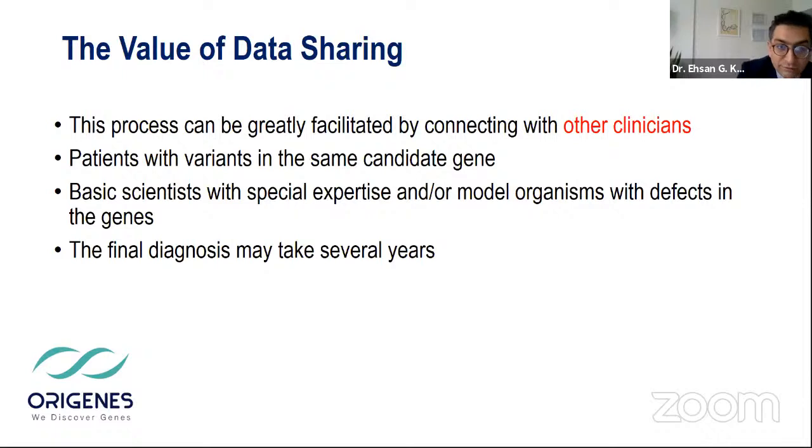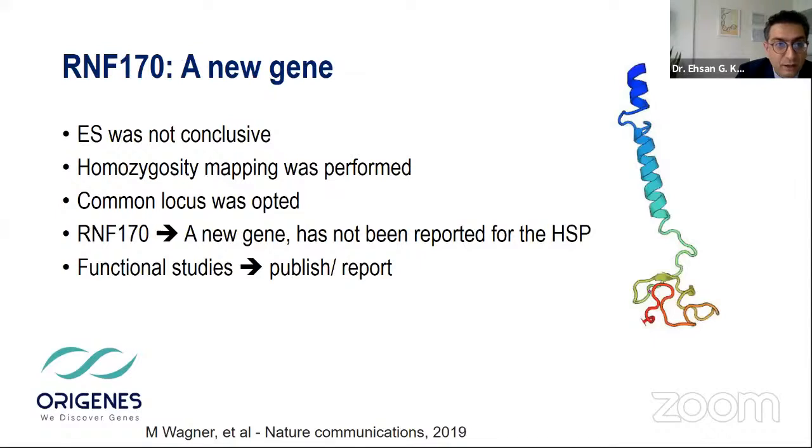So the final diagnosis may take even several years. I've got patients from 5 years back or even more than that. We record them, and now the problem is solved. The papers are published, and we use your patients, with all the ethical consent and so on, to publish this paper, and then we can talk to them after that.